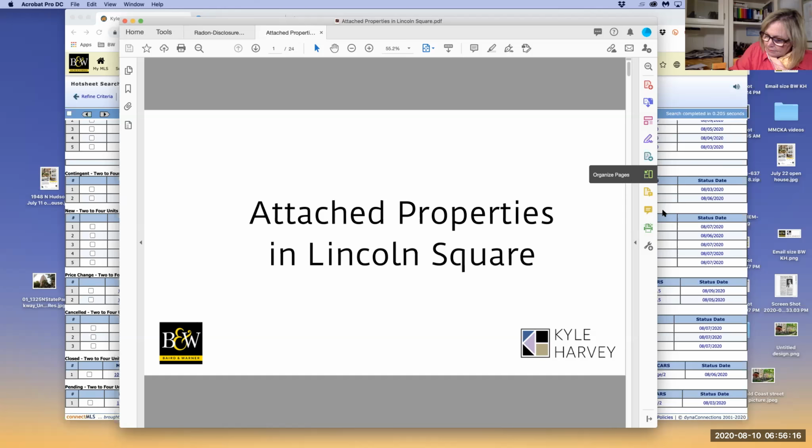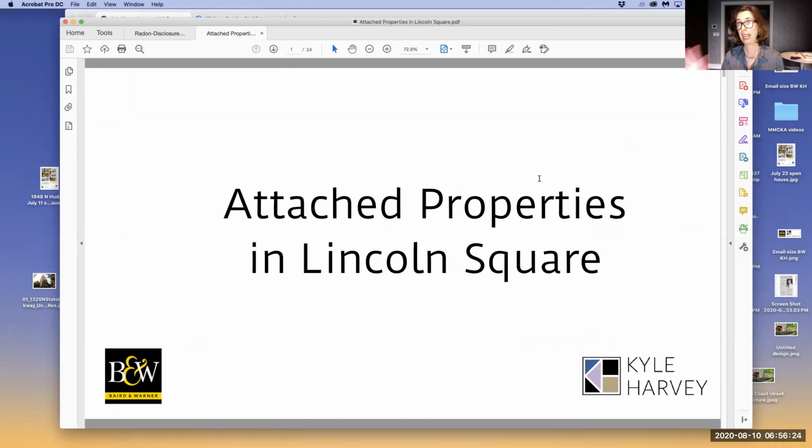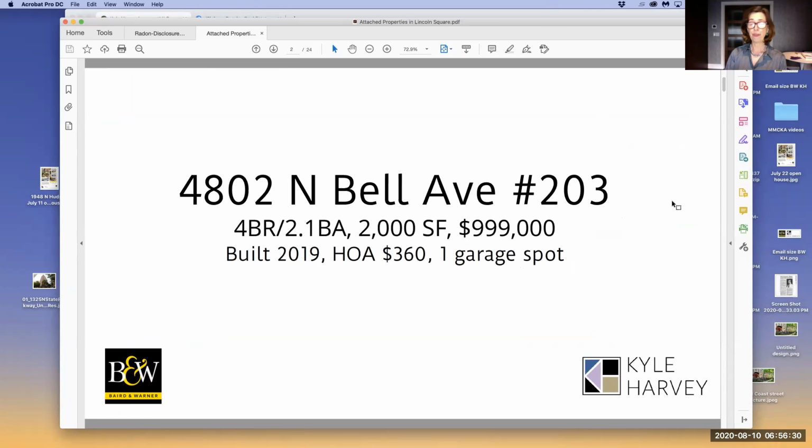Okay. So now I've got for you, I'm trying to expand this a little bit, my attached properties of the week. So we did detached, I think you're doing houses. I'm going to go through this fast. In Lincoln Square, the first one is 4802 North Bell, and I tried to make these as similar as possible. This is unit 203 at different price points. It's really 3 bedrooms, 2.5 baths, but it's 2,000 square feet for just under $1 million. It's new, so we don't have taxes for it. The HOA is 360 and there's 1 garage spot.